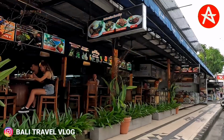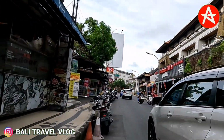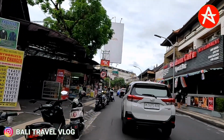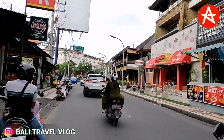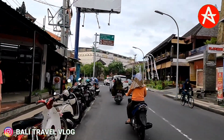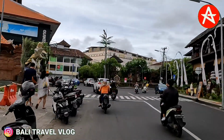You see left side? Just so many tourists walking around on the footpath. And also they are in the restaurant. Also in the right side. Yeah, right side there is a stadium. And some trees down there. They're just really good. Step by step, Bali is actually getting better and better.